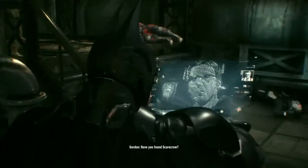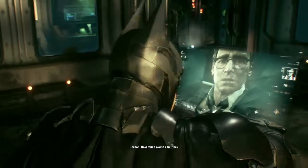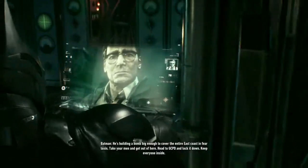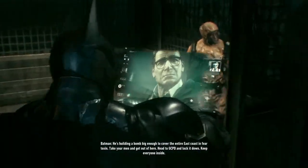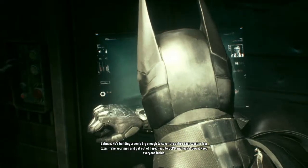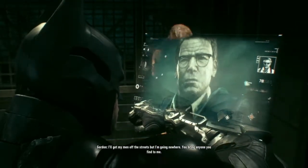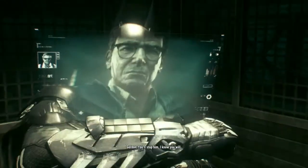Have you found Scarecrow? Not yet. It's worse than I thought. I don't feel like he just teleports to the elevator. He's building a bomb big enough to cover the entire East Coast in fear toxin. Take your men and get out of here. Head to GCPD and lock it down. Keep everyone inside. I'll get my men off the streets, but I'm going nowhere. You bring anyone you find to me. Jim, it's too dangerous. You'll stop him. I know you will.